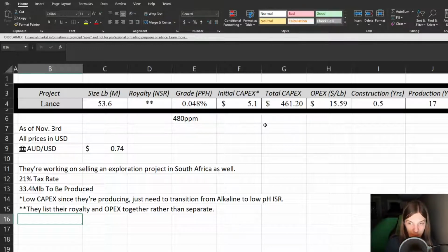And then for construction, like we saw earlier, only 6 months, and they would expect to produce for 17 years, so that's a pretty long production life. That's good to see. They have a 21% tax rate and expect to produce 33.4 million pounds, and they are also working on selling an exploration uranium project in South Africa.